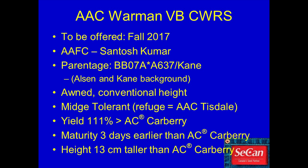Talk about Warman. So Warman would be a lot more like the Diphtheria or the Unity. It's coming up next year. So this would be sort of that more conventional height, midge tolerant again, about 11% better yield than Carberry, a little bit earlier than Carberry, 3 days earlier. 13 centimeters taller than Carberry. So that's pretty high, tall, it's conventional height. But it's one of our first midge tolerant types, a tall type with the very strong, moderately resistant rating.